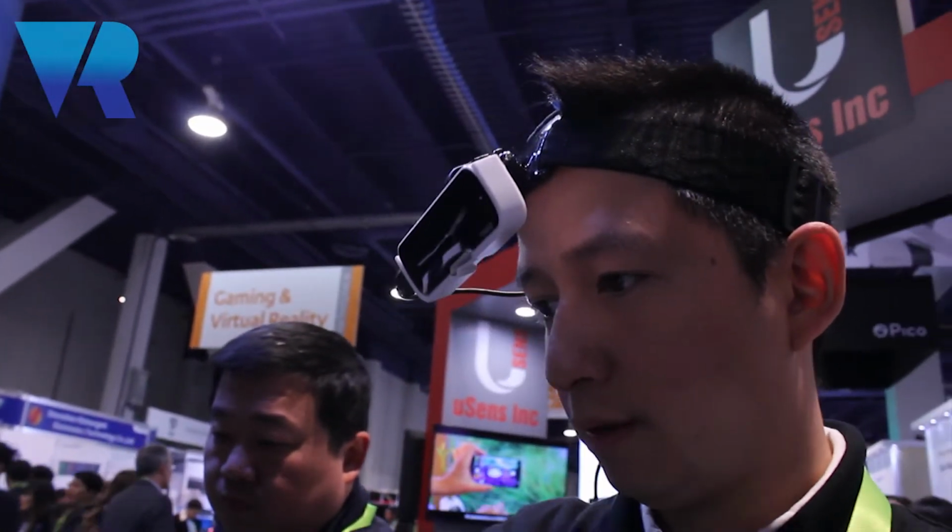This is like the back-end SDK. You can plug this into like Unity, Unreal. This shows the best performance.